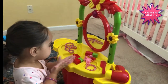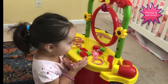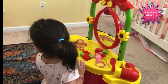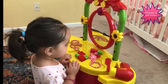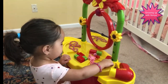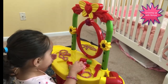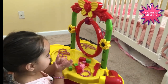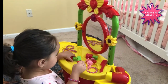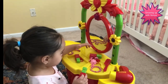It's a pretty cool dresser. I wonder if you can open it. You want to see if you can open it? Yeah. Okay. You gonna put some perfume on too? Are you gonna spray perfume?